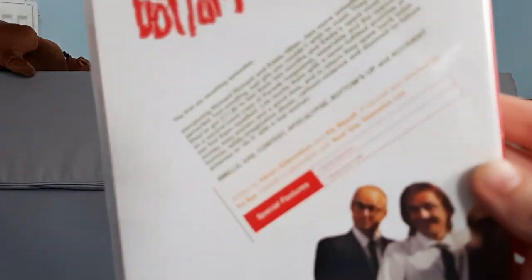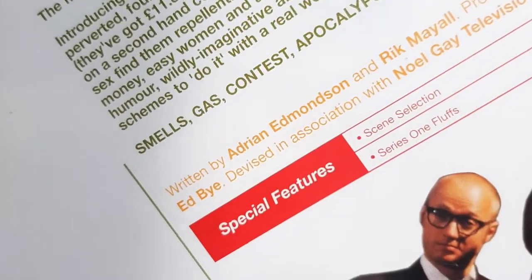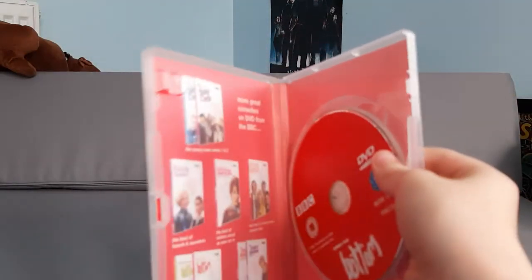To be fair, the special features are out of focus, but the special features are scene selection, series 1 outtakes. One of those is absolutely pointless, the other one's actually a feature. But yes, these are very basic ones that tons of BBC comedies had. They aren't very uncommon. And the back of the disc is just a solid colour.